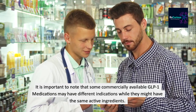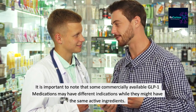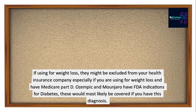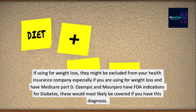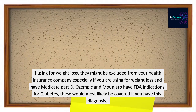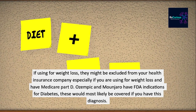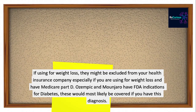It is important to note that some commercially available GLP-1 medications may have different indications while they might have the same active ingredients. If using for weight loss, they might be excluded from your health insurance company, especially if you are using for weight loss and have Medicare Part D. Ozempic and Mounjaro have FDA indications for diabetes. These would most likely be covered if you have this diagnosis.